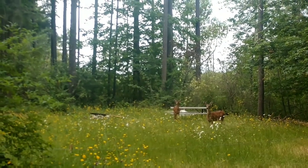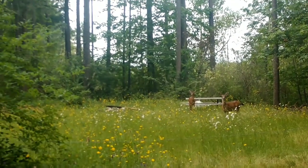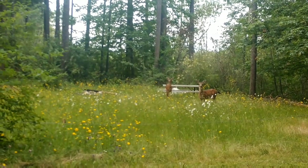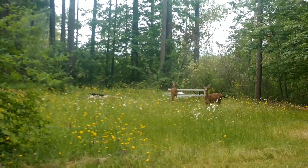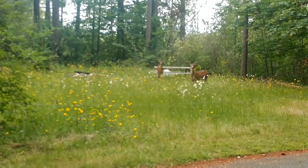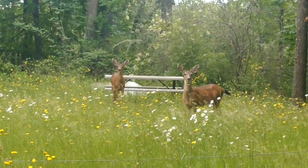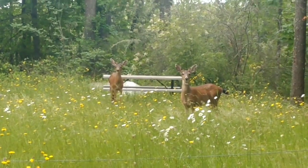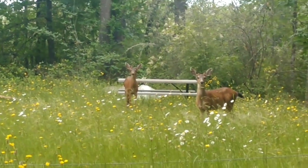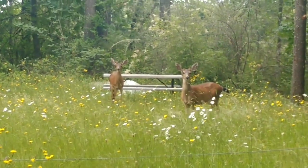Those guys are just watching us and watching us. They're sure pretty animals, though. There was one that came through my campsite down the road a week or two ago, and that's the first that I'd seen since I've been back home. But these are beautiful guys.